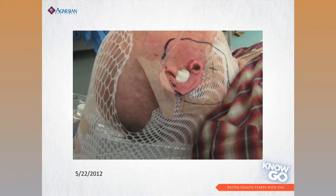Again, finding different ways so that it's not a moving target, to make sure they're completely immobilized every day for treatment. So this patient has the customized Aquaplast mask on, and also different technical things. I put a piece of gauze in the ear canal because radiation works best if it's a nice flat surface and there's not any real divots.